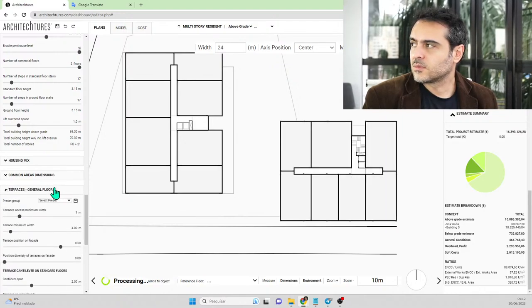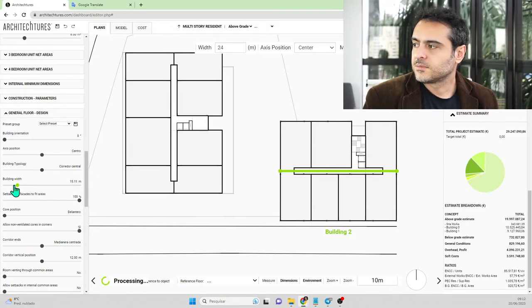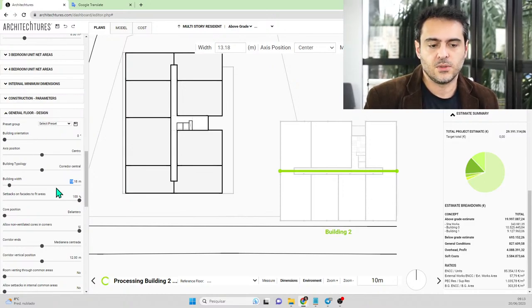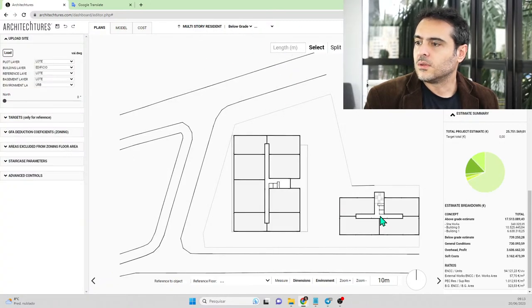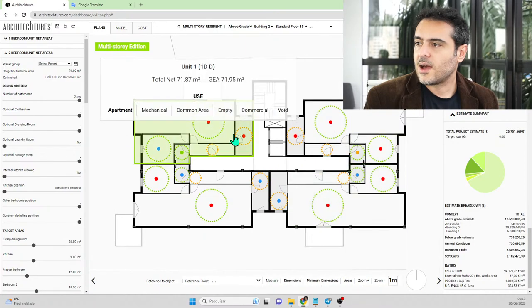So I'm just changing this. In general floor design, I will click here and change this for, let's say, 13 meters. Right, 13 meters, and let's see the changes once again. Let's wait for the processing. Everything that you do, you need to wait for the processing. So this is how it is. Then we have now these two buildings. Let's go on this. So we have building two now, and we can see the floors. Now we have this building here.